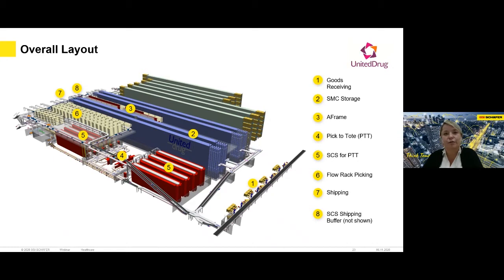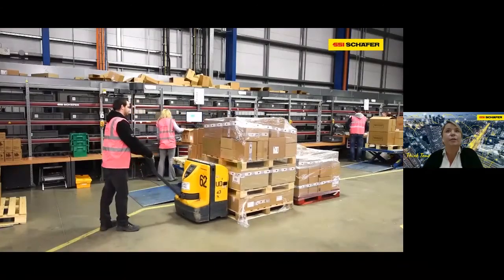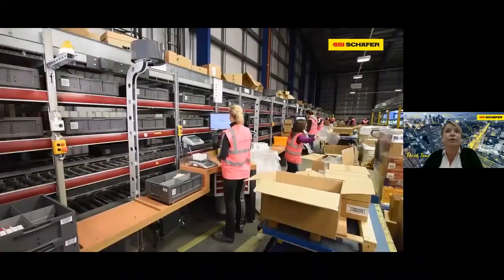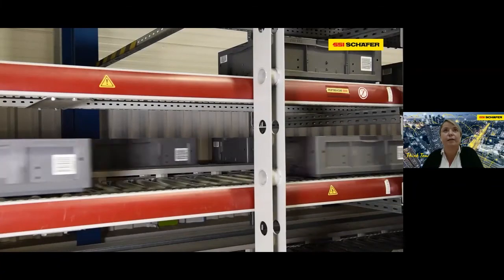But let's jump straight into the video for United Drug Wholesale to get a better view of it. While you can watch and follow the video along the different operational areas, I will give you also from time to time some interesting facts alongside it. Here you can see those ergonomic workstations, goods in workstations. The pallets are brought in and then the goods are distributed into the bins. We have a compartment illumination, since we have separate compartments where the worker has to put the goods exactly.